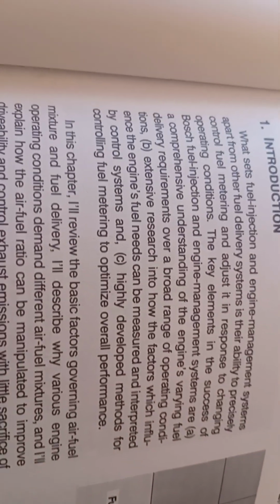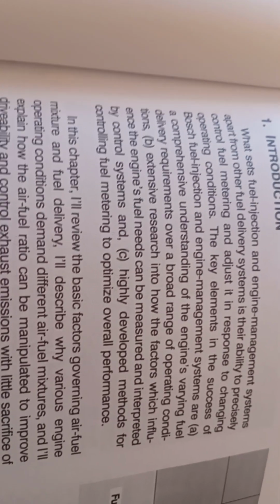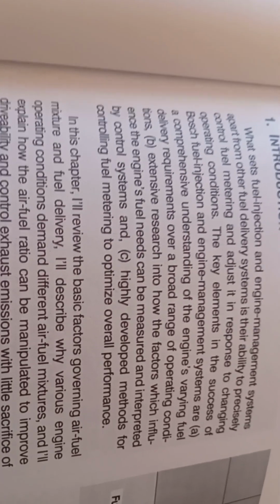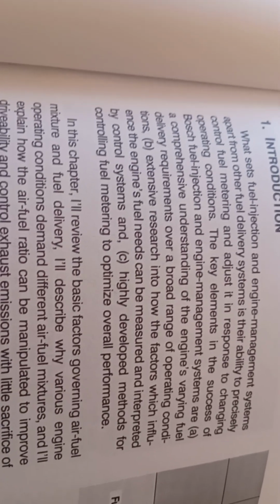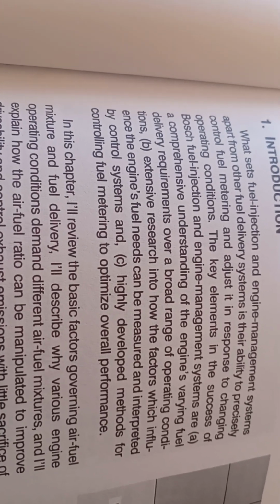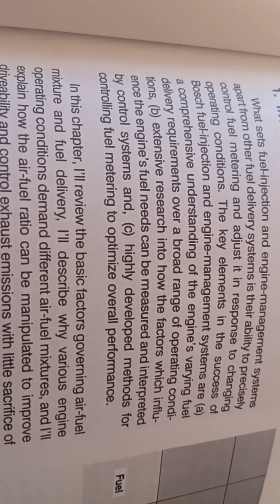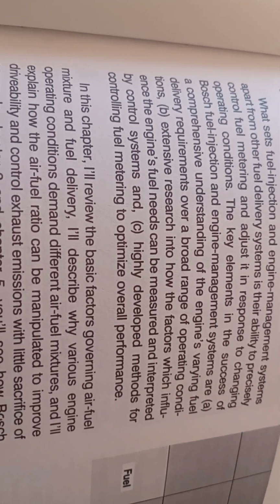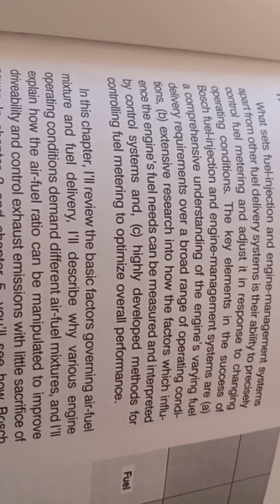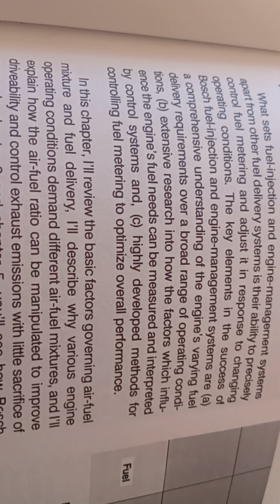So, read it one more time. A comprehensive understanding of the engine's varying fuel delivery requirements over a broad range of operating conditions. So I guess that could be just cruising, acceleration, uphill, downhill, deceleration, cornering, maybe, I don't know. Extensive research into how the factors which influence the engine's fuel needs can be measured and interpreted by control systems.